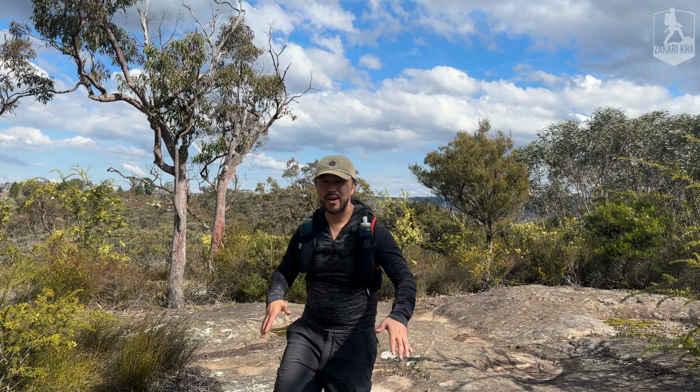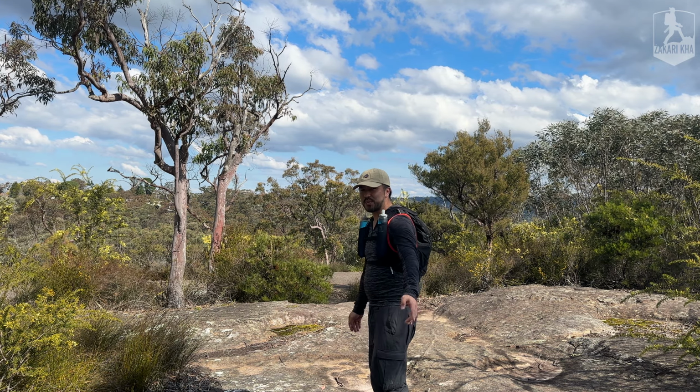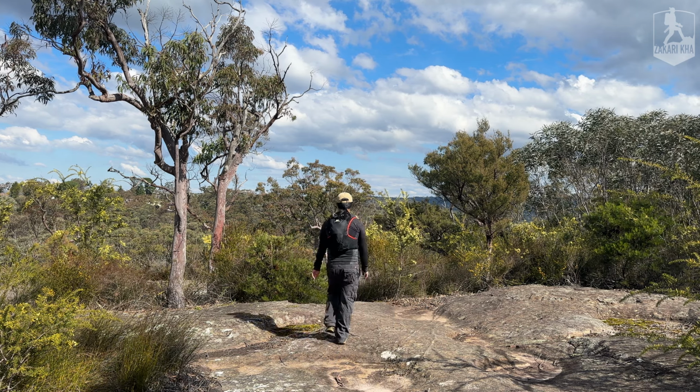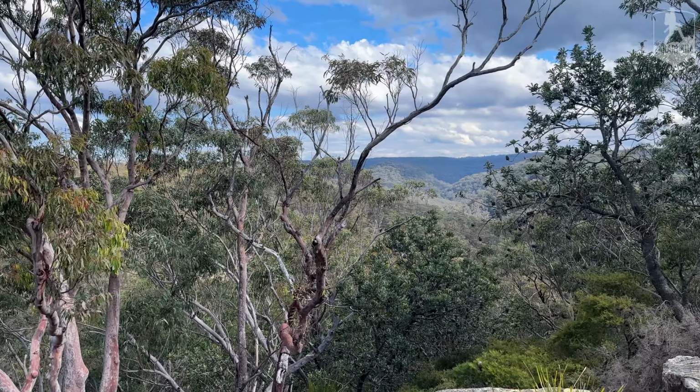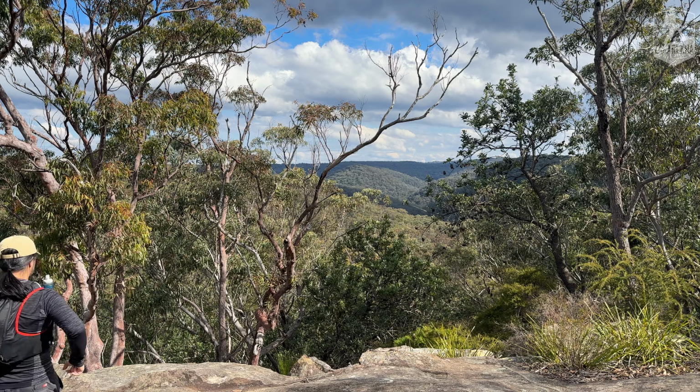So I've just taken a random side path and I've ended up here at this lookout. I won't tell you which one, so you can go and explore for yourself. The beauty about exploring these side trails is you find views like this. Not every time, but sometimes, and that's enough to make you explore, right? Pretty.